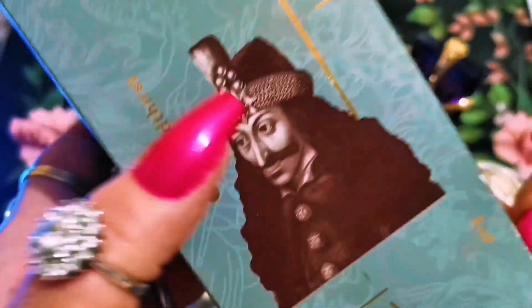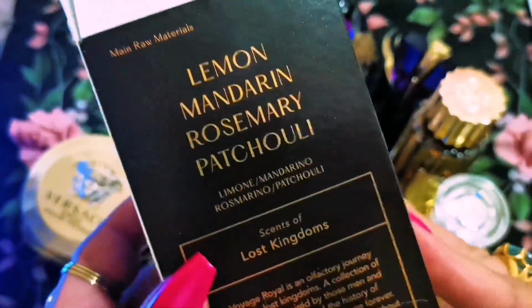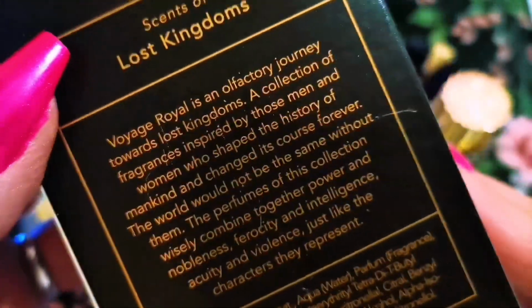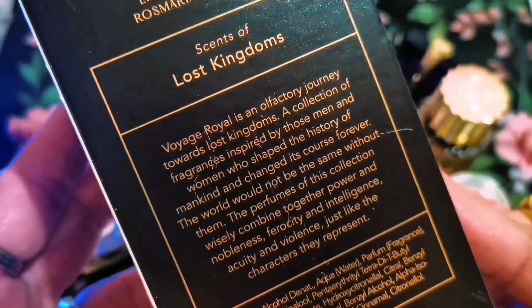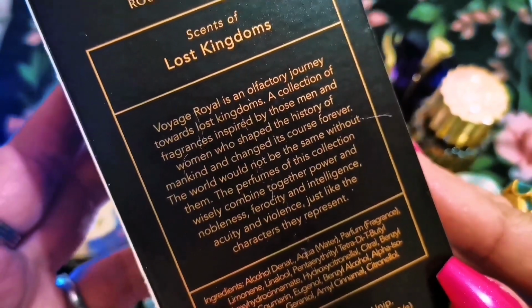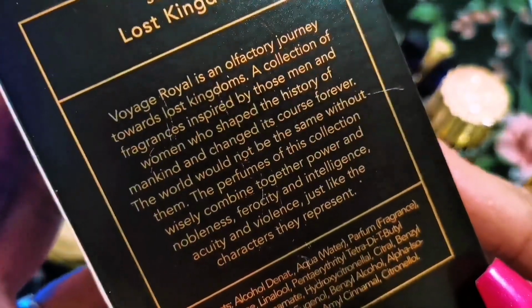And now, there's the man. Lemon, mandarin, rosemary, and patchouli. Sense of lost kingdoms. Voyage Royal is an olfactory journey towards lost kingdoms, the collection of fragrances inspired by those men and women who shaped the history of mankind and changed its course forever.